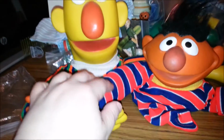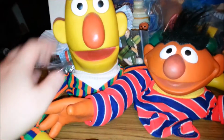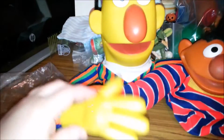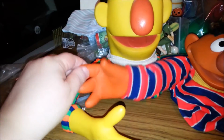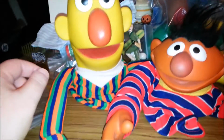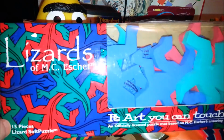But I bought this set for $1 and I sold Bert for $18. And I still haven't sold Ernie because, I don't know, no one's probably going to want to buy him because he's missing his hand. Poor Ernie. But Bert did sell for $18, and these are like the vintage 70s versions of these.